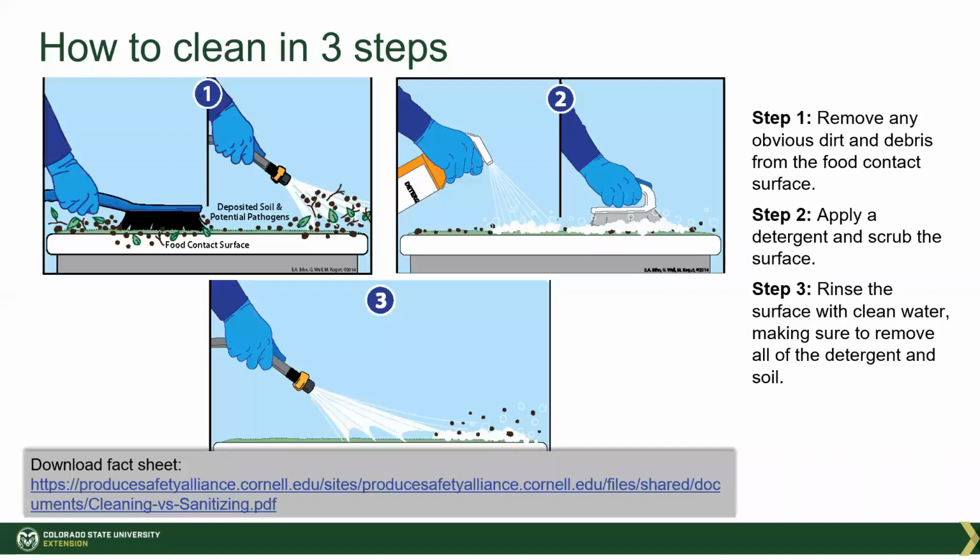But the one really important thing you want to do is make sure you scrub that surface. This is especially important because you want to disrupt any biofilms that might be present. As a reminder, a biofilm is a collection of microscopic organisms that have adhered themselves to a surface and to each other. The biofilm can provide protection to pathogens that might be under that biofilm, and it can also be a potential attractant for other microorganisms. So when there's that biofilm, it might actually draw other microorganisms in and cause more problems.